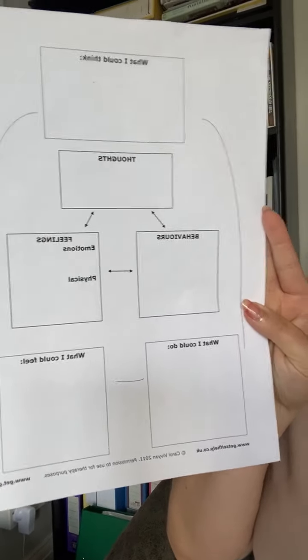And then another thing is all the models. That's a really basic CBT model. So looking at your thoughts, behaviours and feelings, and then looking at how I would want to change those things.